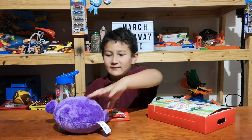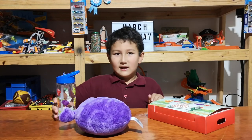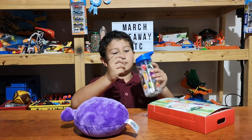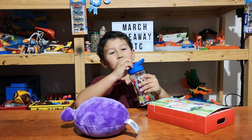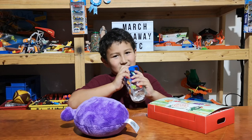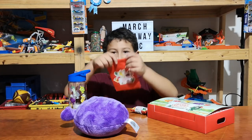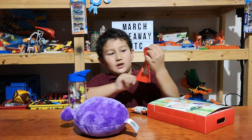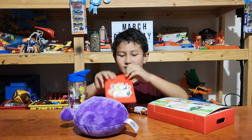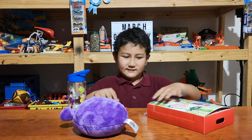And this is a bit of a surprise. I have lots, and this is my little plushy. It's an eggplant, and he's actually called Eddie. Here's my drink bottle. I'm going to take it to school tomorrow, like a little show and tell. And here is my bag. I got a Coles bag to put stuff in. So that's pretty cool. And I'll tell you my secret inside my box.